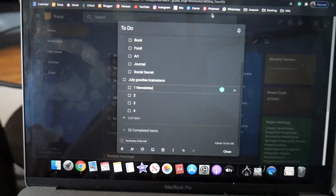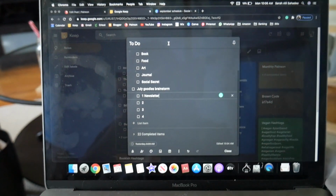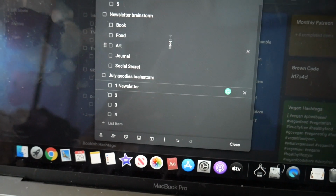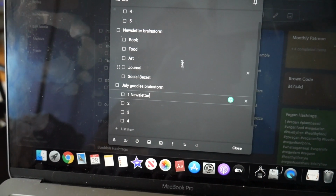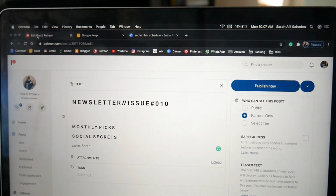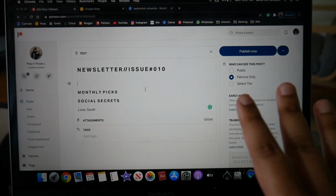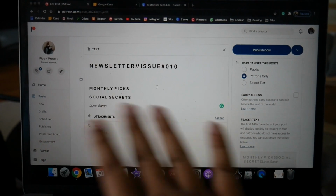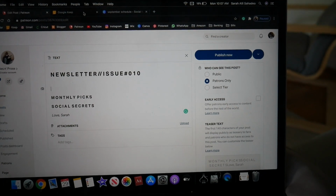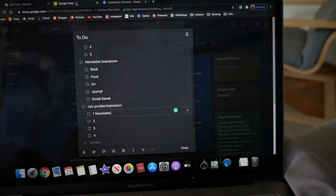So starting with the newsletter, I use Google Keep, and sorry for my really disgusting screen. When I start my July goodies or my newsletter, I sort of brainstorm in Google Keep because it's really easy and accessible to just jot down thoughts. And then when I do my newsletter, it's over here, I sort of just copy and paste from the last newsletter, the different sections, and then I erase everything, and then I just start from scratch, and I refer to the list that I create over here to fill in the different gaps. So I'm going to be working on that.